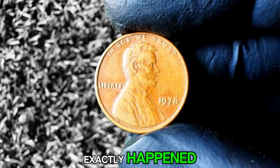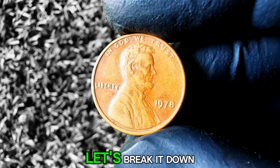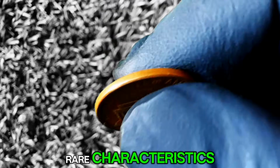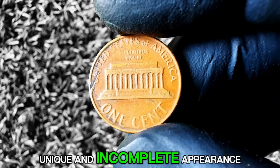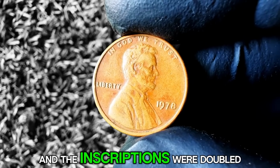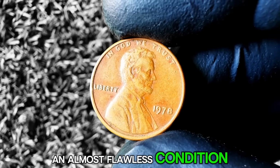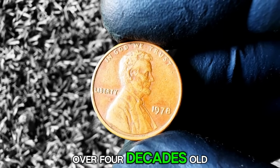But what exactly happened? Why are some of these pennies worth life-changing money while others are just pennies? Let's break it down. The most valuable 1978 No Mintmark Lincoln penny ever discovered had a combination of 3 rare characteristics. First, it had a misstrike, an off-center strike that gave the coin a unique and incomplete appearance. Second, it had a double die obverse, meaning the image of Lincoln and the inscriptions were doubled during the minting process. And third, and perhaps most shockingly, the coin was preserved in an almost flawless condition, graded MS67 red. That's museum-level perfection for a coin that's over 4 decades old.